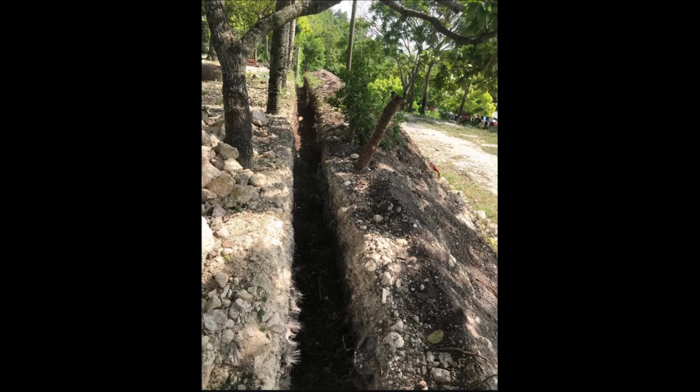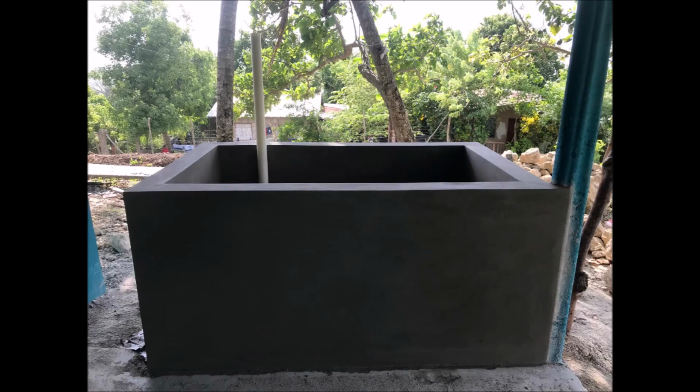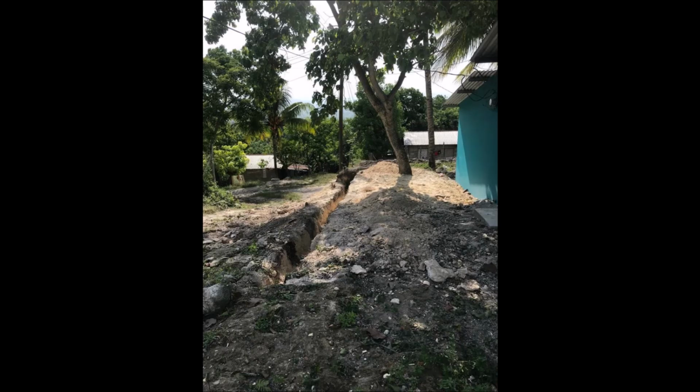That's the ditch that they're building for the fence that will surround the property so that they can put the footings in. That's some of the fence making material, boulders and cement. Now you see they've smoothed it up some.